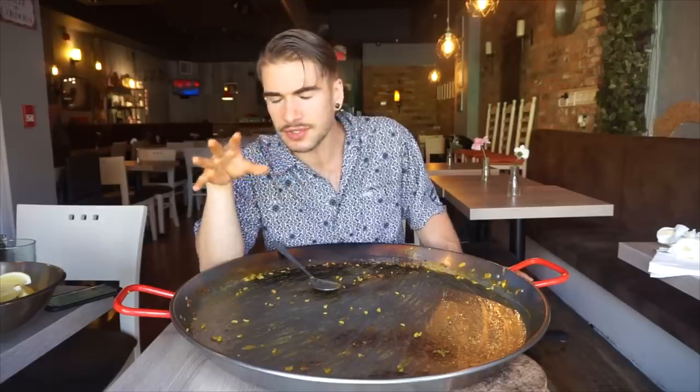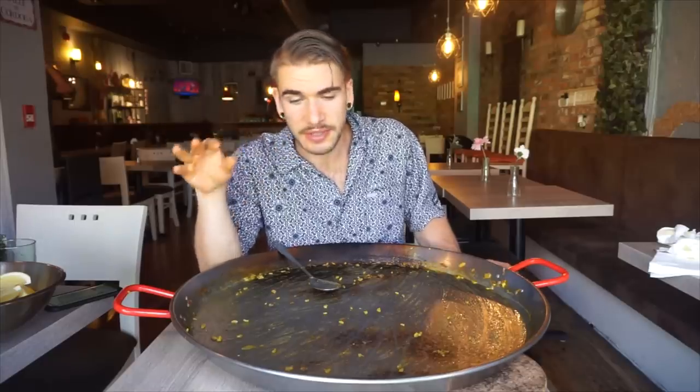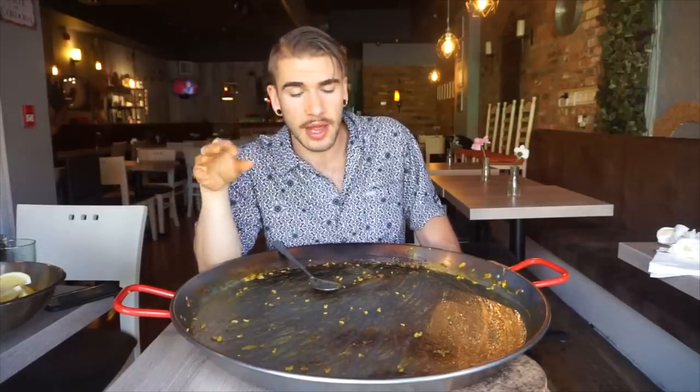Again, the flavors and taste blew my mind. I'm not gonna lie, just so exceptional. Definitely the shrimp and the mussels took a little bit to get through the shells, but everything was cooked perfectly. Tasted great. Chicken was moist, the shrimp were very moist, that dish was so flavorful.